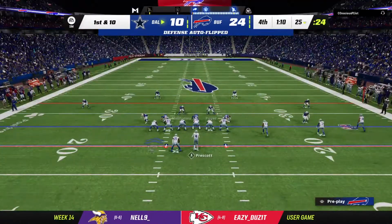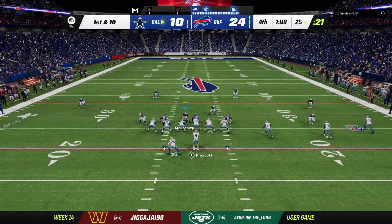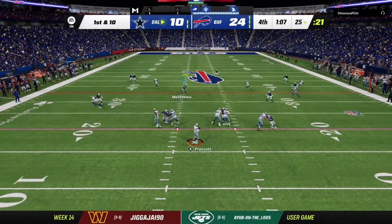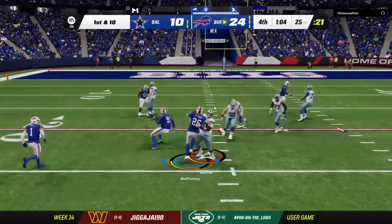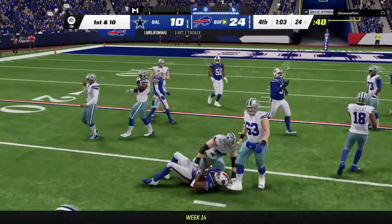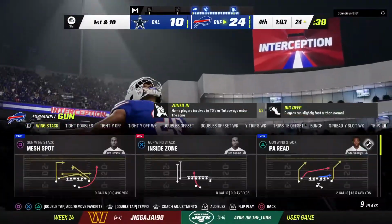About set for this next drive by the Cowboys offense, as this offense takes the field against CD. Remember last drive they were moving the football, but then they threw that costly interception. And this is intercepted, and that should do it. Picked up by Alfieu Melifonwu. And the Bills are going to take possession of the football.